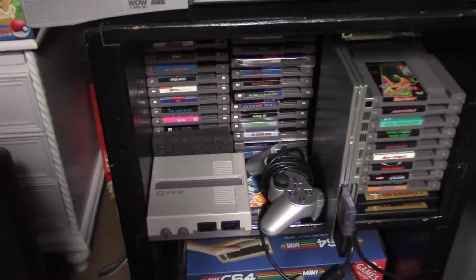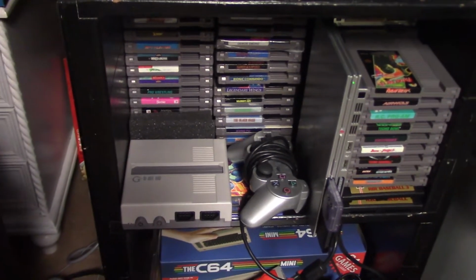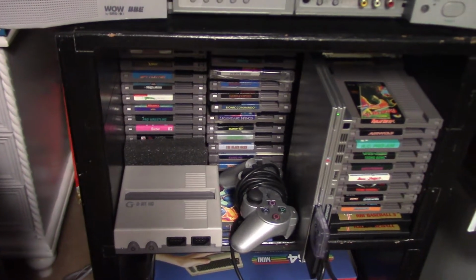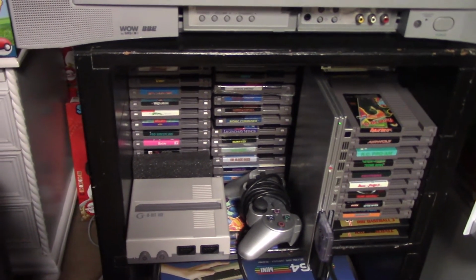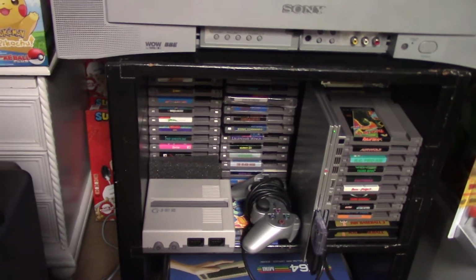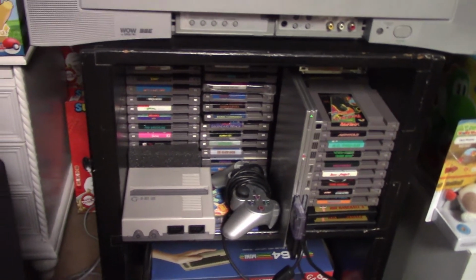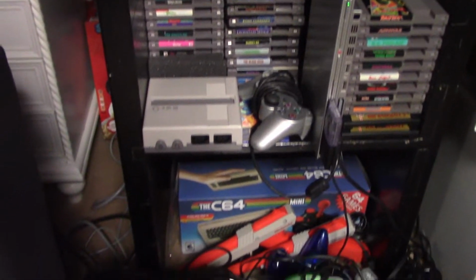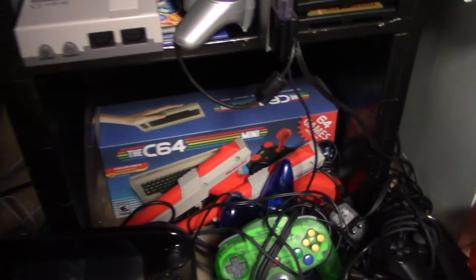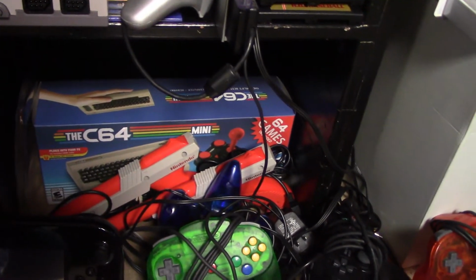And I have this clone console, which is not very good, G 8-bit, I forget what brand it is. It wasn't very good. It doesn't work very great. The springs get bent very, very easy, so it's kind of disappointing. But there it sits. Got the C64 Mini down here, and a couple of the zapper guns or whatever, which are always cool to have.